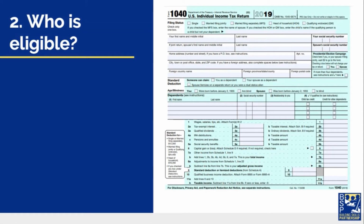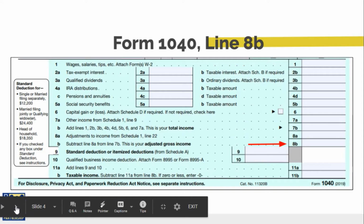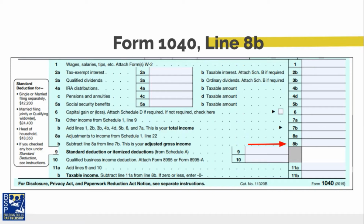Number 2, who's eligible? The federal government will determine your eligibility based on your adjusted gross income, also known as your AGI. You can find your AGI on Form 1040, line 8B on your 2019 federal tax return. If you have not filed your 2019 taxes, your eligibility will be based on your 2018 tax return. Here's a closer look at your 1040, line 8B. You can find this information on the bottom right-hand corner of your 1040.